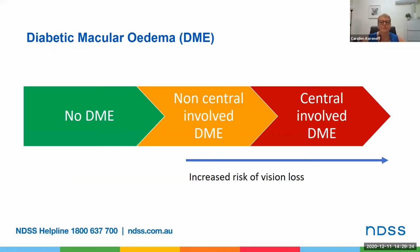Diabetic macular edema is an additional and important complication of diabetes, assessed separately from the stages of diabetic retinopathy. As I mentioned in the previous slide, DME can be found in an eye with any stage of diabetic retinopathy and can run an independent course. Eyes with DME are generally classified as either being non-centrally involved or centrally involved.